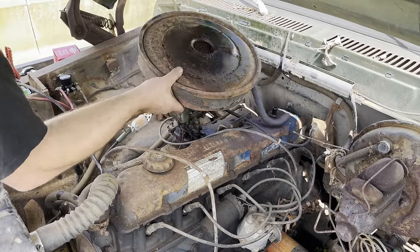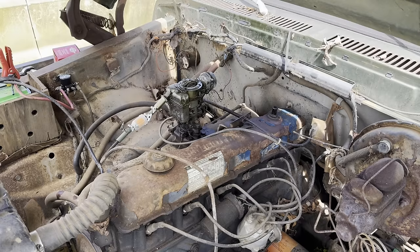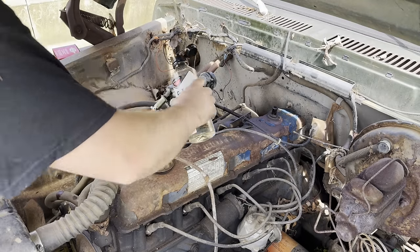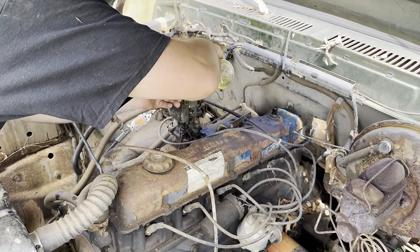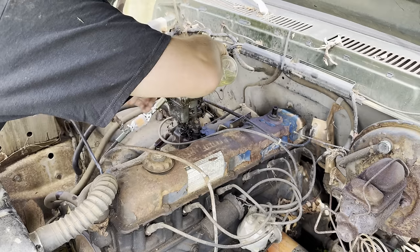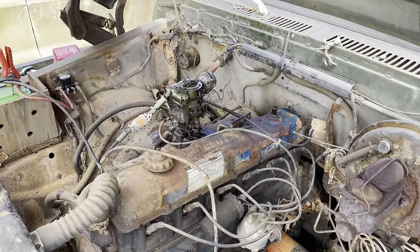Got an idea? Got an idea. Let's pour a lot of gas down there to make sure we set this thing on fire the right way.